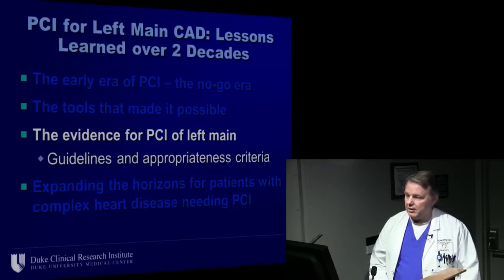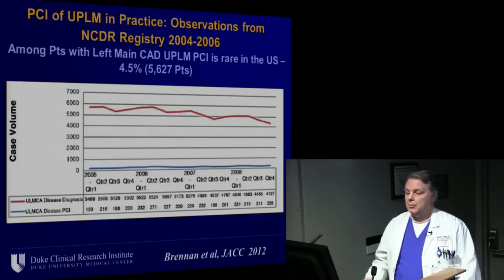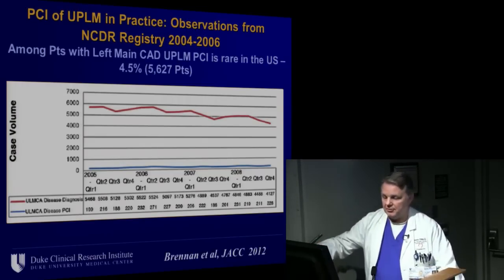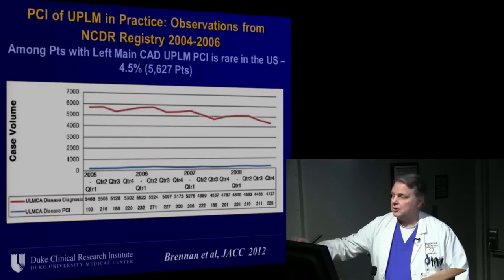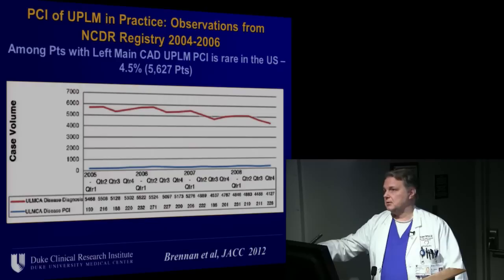What about the evidence for PCI of left main guidelines and appropriate criteria? Well, before we get into that, it might be useful to give an update on where left main PCI stands in the United States. And Matt Brennan, I don't know if he's here, but he published his paper last summer, which is a sort of snapshot of US practice. So it turns out it's quite rare. 4.5% of all PCIs are left main PCIs.